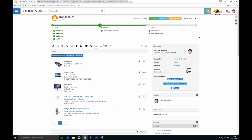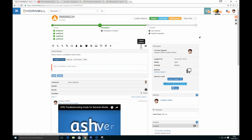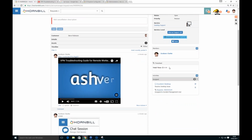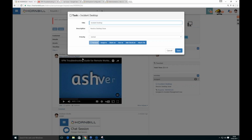Escalations, we can look at the assets, look at the boards, which I'll come back to a bit later. Resolve, cancel, we can look at the relationships again, or print. So lots of options there across the top. And one of the last things on here is the task that's appeared. So as part of this, we can assign a task. This particular one has been assigned to me automatically. We can create them on the fly as well if we want to, but these tasks are capable of many things. All of these can be picked up on your phone.